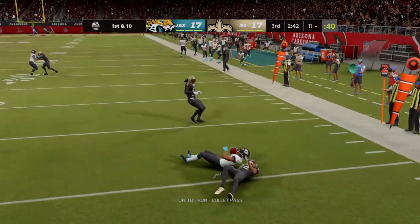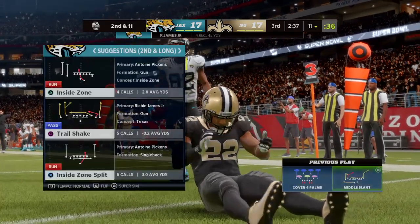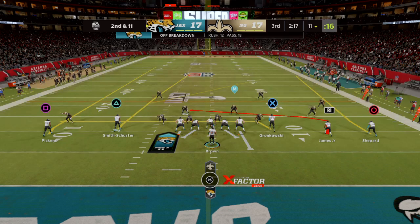They throw right away, and that's complete out on the right side. And he'll lose yardage here. Back at the 11, he goes down. He was unable to shake free there, and they'll cover him for a loss of a yard.